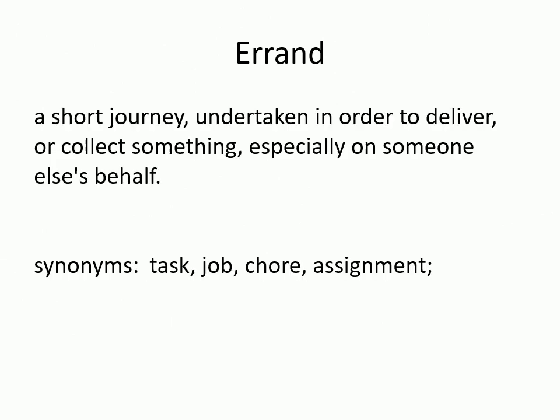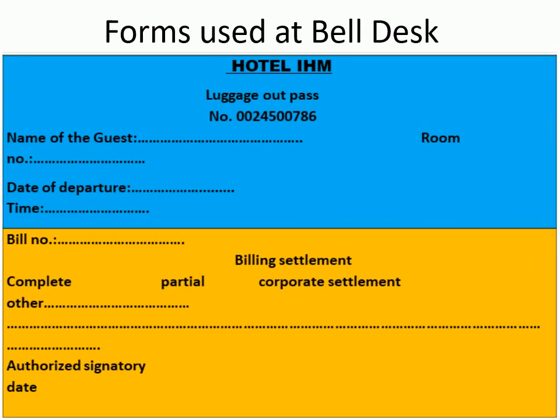Errand: a short journey undertaken in order to deliver or collect something, especially on someone else's behalf. Synonyms: task, job, chore, assignment. Forms used at bell desk.